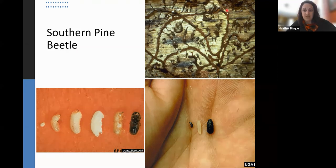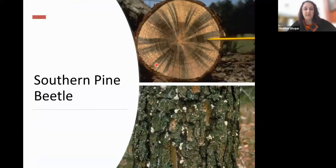So we had those serpentine galleries from emerald ash borer. Well, these also create these serpentine winding galleries with these chambers off of the gallery. So the beetle bore through here and then has laid her eggs on either side of the gallery, where then the larvae will hatch and start to consume the wood, and then start their life cycle over again.